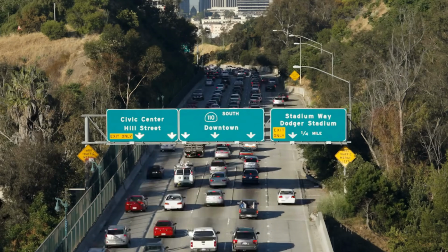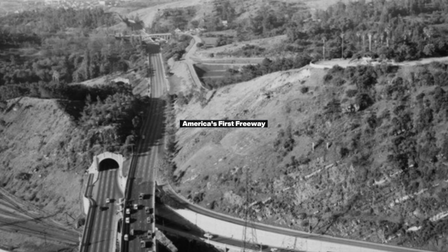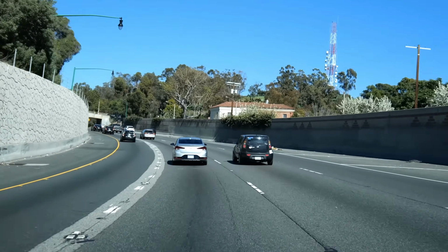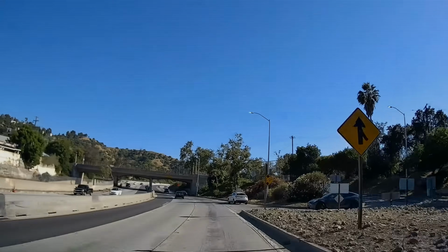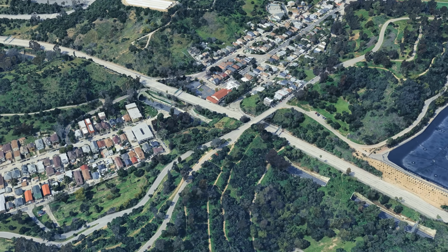or State Route 110. It's often described as America's first freeway, opened in 1940 to connect Pasadena with downtown Los Angeles. But driving it today feels completely different from almost any modern highway. Narrow lanes, tight curves and on-ramps that look more like driveways to your house's garage. So why is it like this?